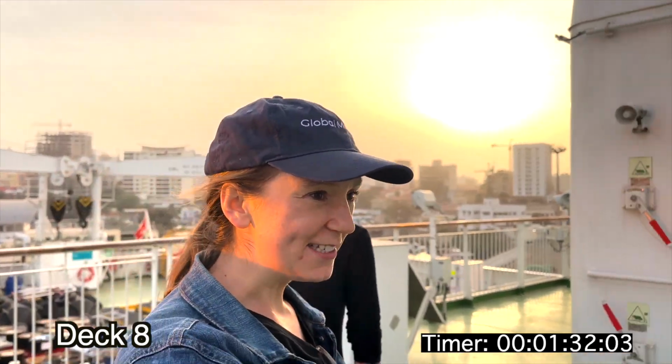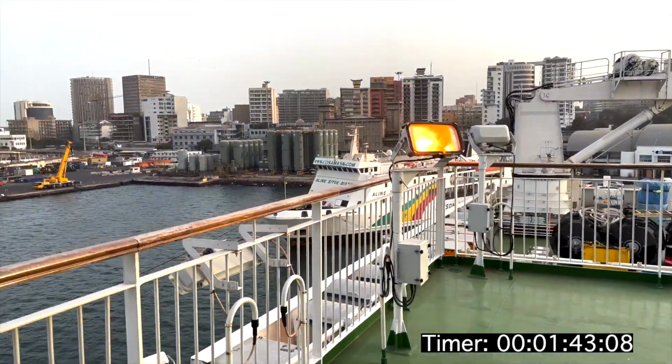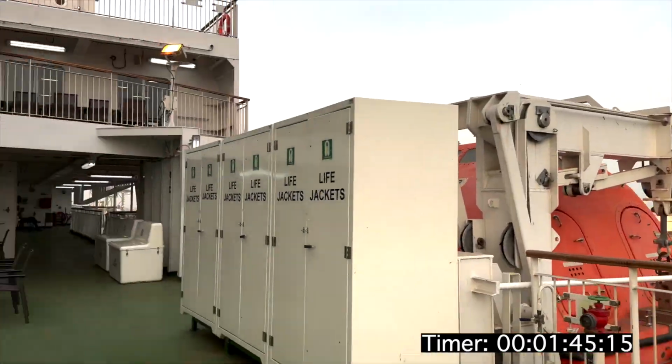Where are we now? So we're on deck 8. We're on the back. We have some tables set up where crew can eat if they're wearing their coveralls or if they just want a lovely outside deck eating experience. You can see deck 7 in the back and Dakar in the background. You can take stairs up or down, but we're just going to go right on inside into the cafe.